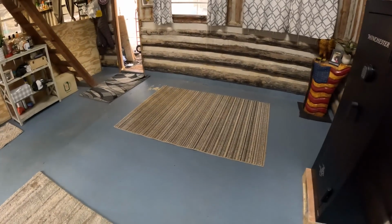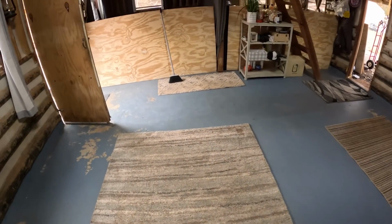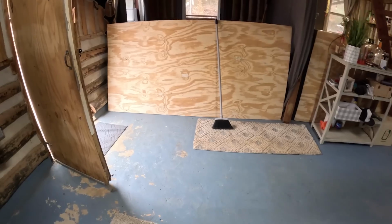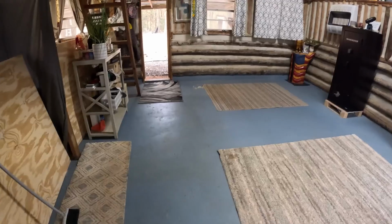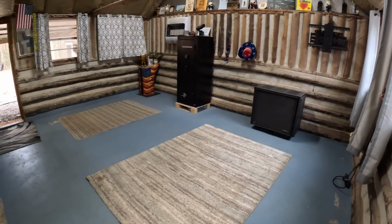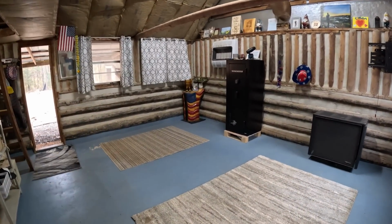Alright guys, we got the rugs in. They can lay there, there, there, there. Plenty of space. And the cabin looks so much better, nice and open like this. I can't wait to do this floor and start working on here. I got some big plans coming.